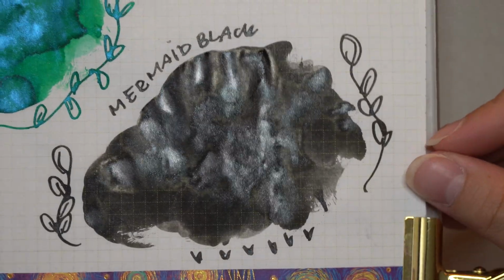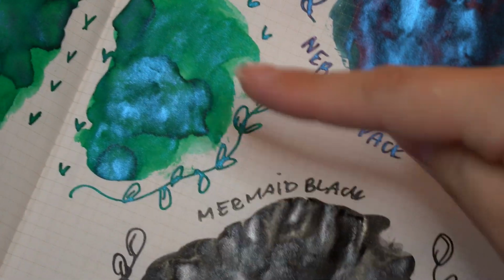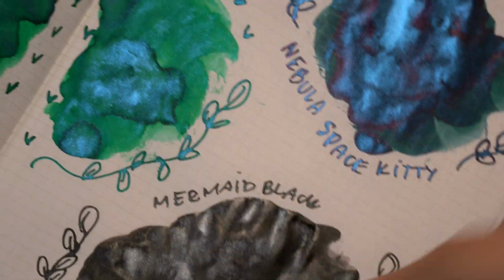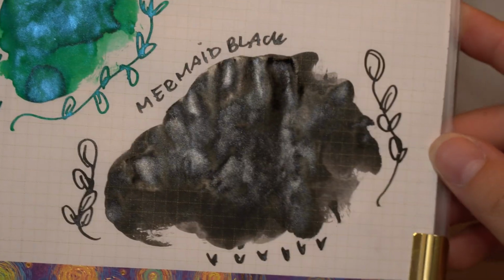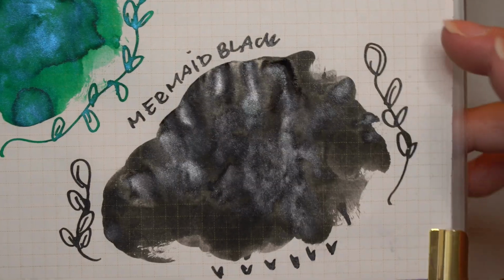Between these three, honestly, this is probably my favorite half of the page. Although these two are still absolutely stunning. This is tough. But yeah, the Mermaid Black is beautiful.